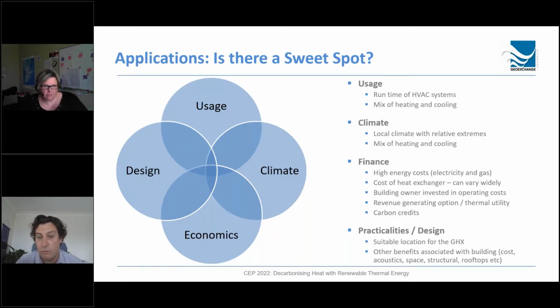Everything from your running costs like electricity and gas through to the cost of the actual heat exchanger itself, your connection in with your source of thermal energy. And then it comes down to things like your building owner and your building costs. It could be the business model that people have. So we find there's a lot of options here. And I've got a note there for carbon credits as well, in terms of how that feeds into the system. And then beyond that, we've got things like the actual building design itself. Is there a location to put the ground heat exchanger, the GHX? And do we have other benefits?